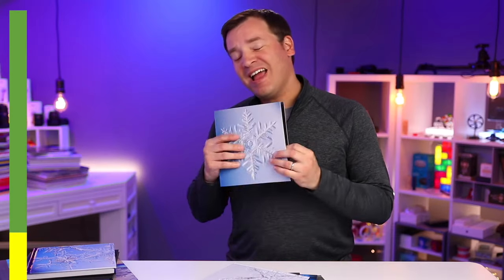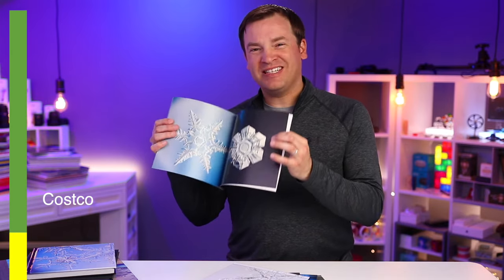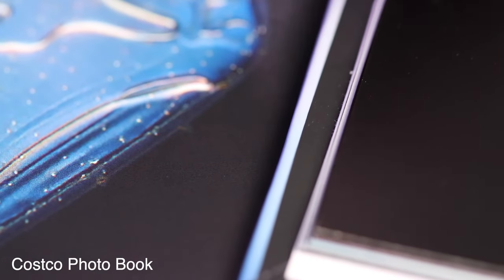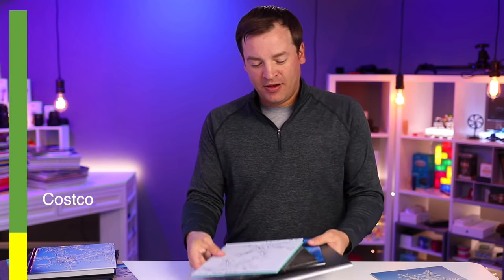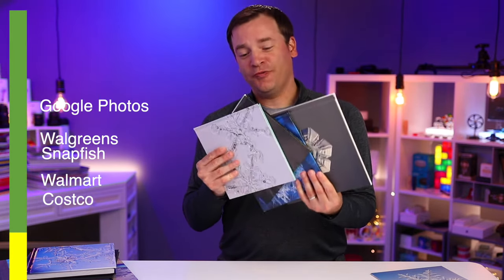On the low end, I have Costco. And the reason for that is that the black wasn't as deep of a black as the other ones. There's a slight coloring to it. And again, if you don't have it next to the other ones, you would never notice this, but there is just a slight different color to the black. It's not as deep. In the middle, we have Walmart, Snapfish, Walgreens, and Google Photos.